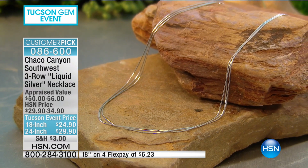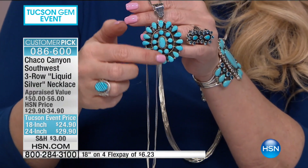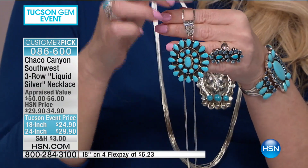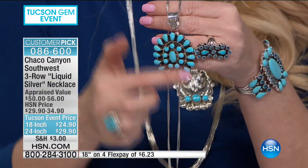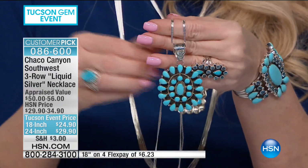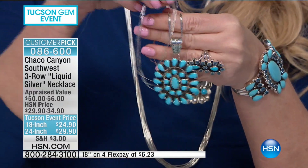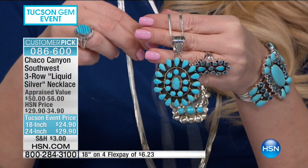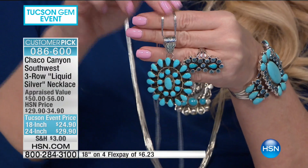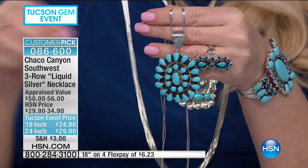I'm going to go through the FlexPay really quickly with you. This pendant, by the way, I will give you the information on it in a second. The reason I chose this pendant is that it's a big, bold, sizable piece, but it's still totally appropriate on the liquid silver. This is the 18-inch, which was appraised at $50. We would do it for $29.90, but today it's $24.90, $6 and change on your charge card, or under $5 to get it home.